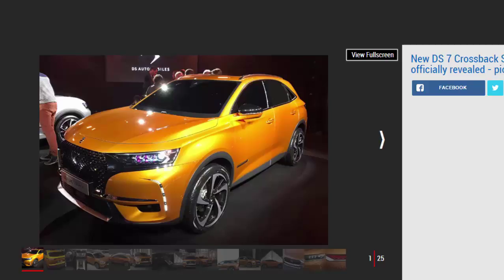The covers have finally come off the new DS7 Crossback, and Auto Express has been given a tour of the SUV ahead of its Geneva Motor Show debut. The brand has pulled out all the stops for its first SUV, which has a plug-in powertrain, unique suspension, and various autonomous functions. Since splitting from parent brand Citroën in 2015, DS has been saddled with an aging lineup.